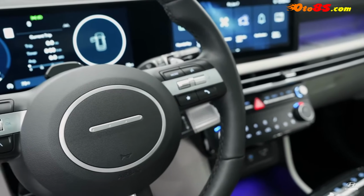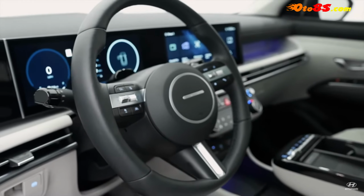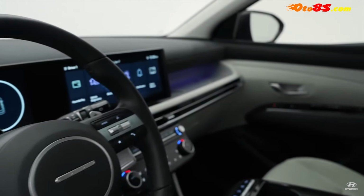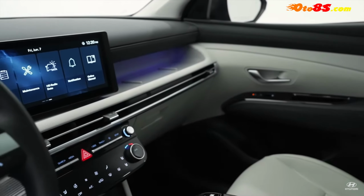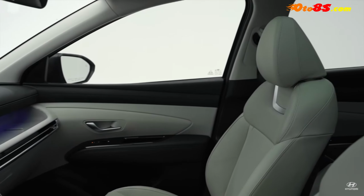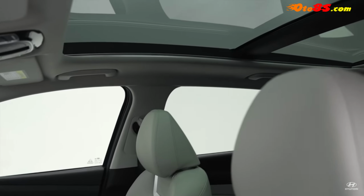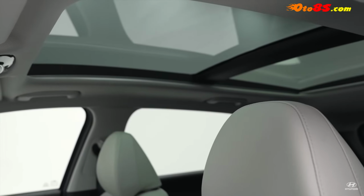seats. Now, when it comes to the Limited trim, you get some of our best features as standard equipment, like your heated steering wheel, 64 different colors for your ambient interior lighting, heated and ventilated leather trim seating, and heated rear seats. And as we take a look up above, you get the available impressive panoramic sunroof with a power tilt and slide in the front and fixed glass in the rear.